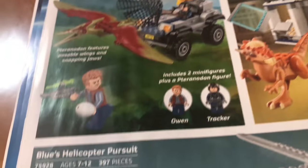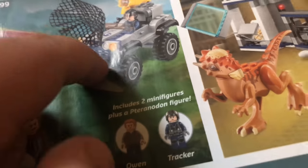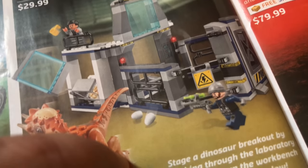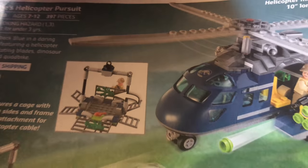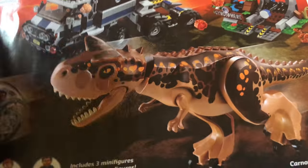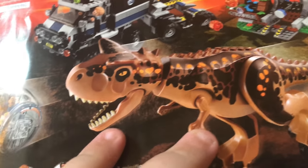Now Jurassic World 2 sets, or Jurassic Park 5. This set, I don't have it. It's a really good set. This set, I also have. Also a really good set. This set is the best deal out of all the Jurassic World wave. These two sets are the best deal out of the whole wave, because you get so much stuff to play with in these two sets.